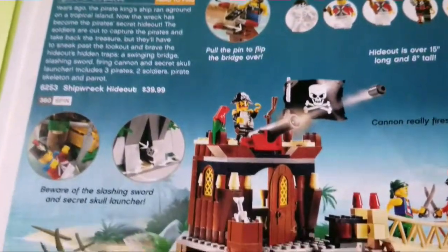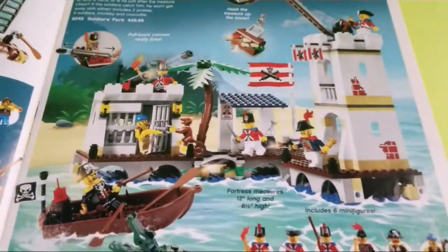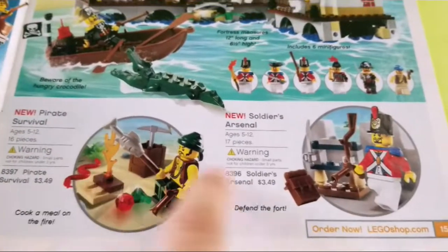It's like $10, so pretty cheap. Shipwreck Hideout, so it's a weird looking one. Soldier's Fort, I probably would have gotten. Out of any of these, I would have gotten this one. But of course, I wasn't into Lego in 2009. I got into Lego about a year later, so these are some little mini sets.